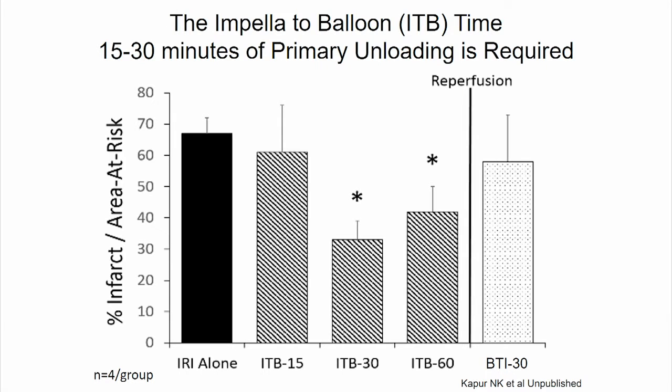And the first question, looking at this timing interval of whether or not you need the delay, we studied by essentially looking at a dose-response curve, where we took a series of animals, the same swine model. We had a group with ischemia-reperfusion alone. We had a delay of reperfusion after activating the Impella device by 15 minutes, 30 minutes, and 60 minutes. And then in the final group, we activated the Impella device after balloon reperfusion. And so the idea was to see what we actually need to do in terms of this timing interval.